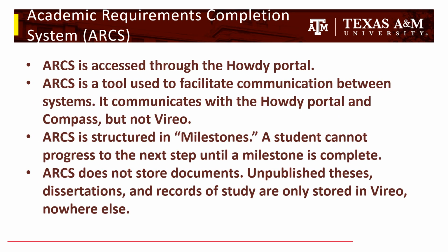ARCS. The Academic Requirements Completion System, or ARCS, is a communication tool between the Howdy portal and the Compass systems. It is accessed through the Howdy portal. You will request your CNA form and your document approval forms through ARCS. ARCS is structured in milestones, which must be completed before the next milestone can be achieved.